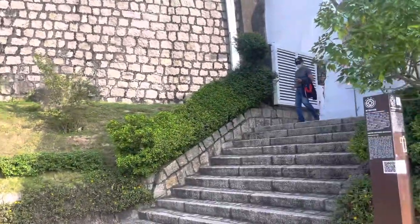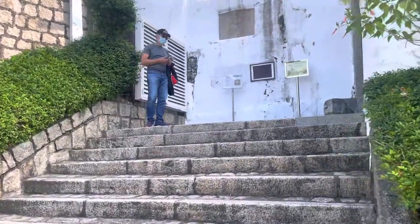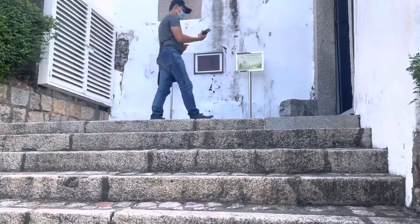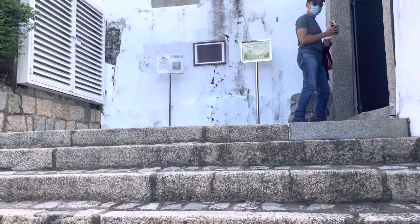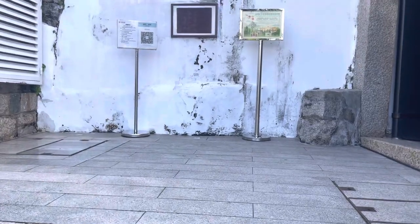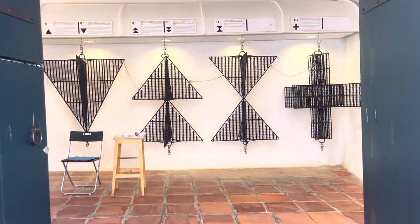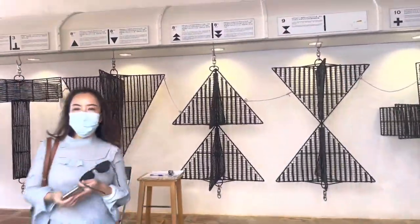So I'm going up now. Welcome to the Macau Lighthouse. Ah, we need to do the health code again. Oh my God. So we're going in now.